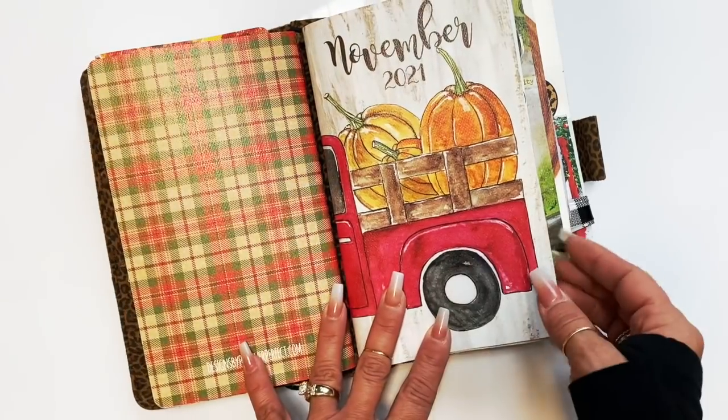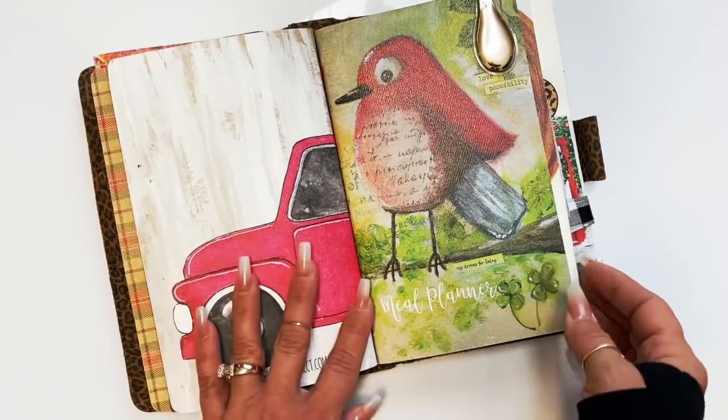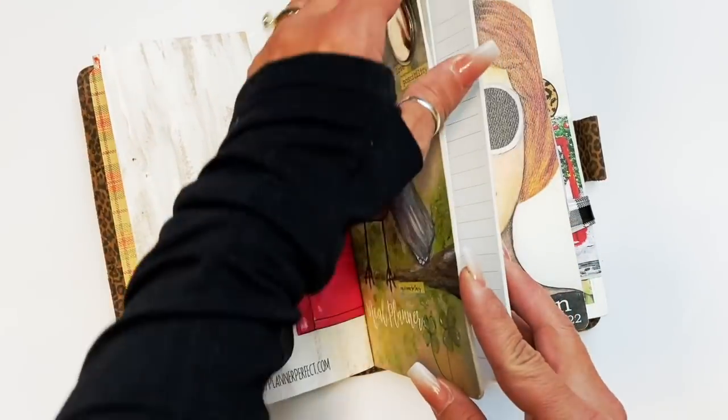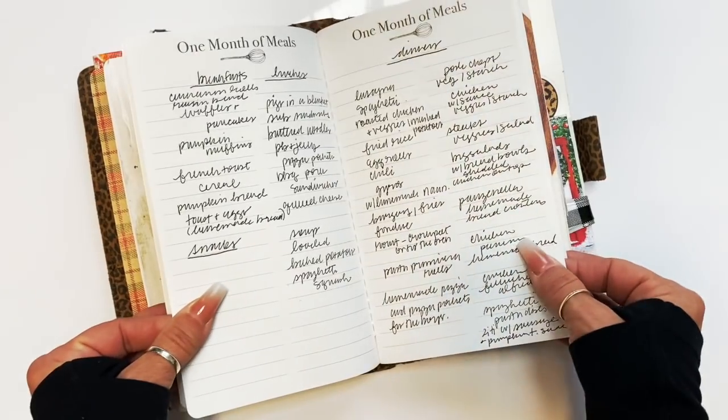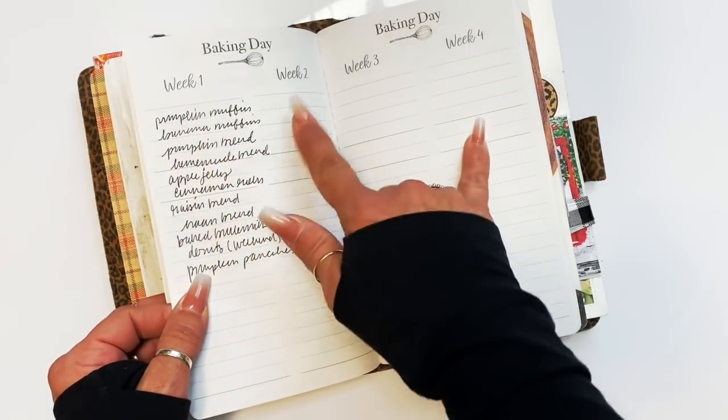And I've got my November planner. This was in the box. I've got my meal planner. Cannot live without it. Have it set and ready for me, and have begun planning my meals and baking day for each week.